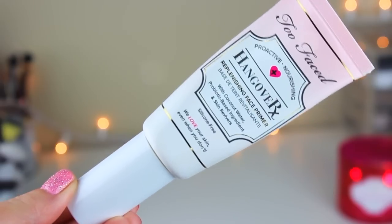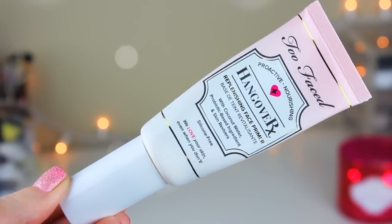Okay, enough of that. I am going to follow up with the Too Faced Hangover RX Replenishing Face Primer. This was one of the things in the running that I thought maybe was breaking me out. Okay, no. I'm gonna have to turn that off, hold on.